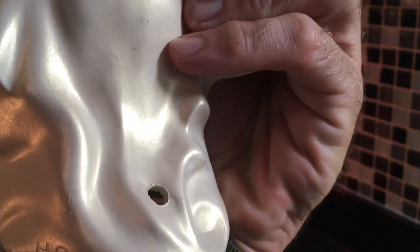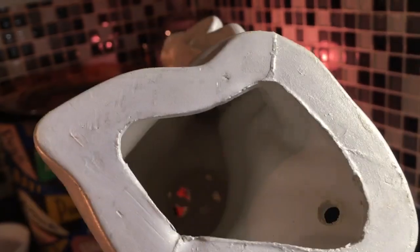This has a hole in the back and holes in his mouth and eyeballs. That means it could be wired for electric. You could stick a light bulb up in there and he would glow. I think that would be really cool. But I'll leave that up to whoever decides to buy it. No chips, no cracks. He's in really good shape.